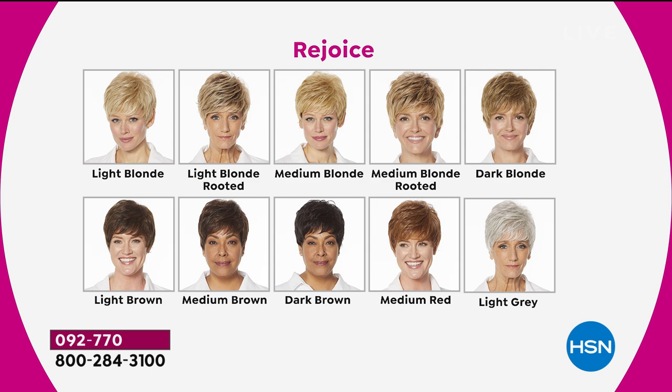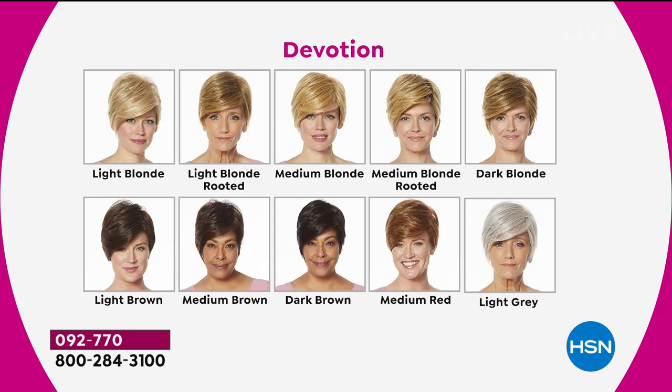So that's Rejoice. Here is Devotion. And Devotion, again, very, very smart, very modern. And again, you can play with it. Play with the bangs, move them to the one side. And lovely asymmetrical cut there. Still doing great in that one.